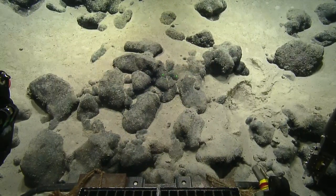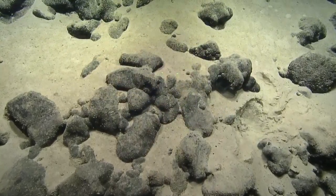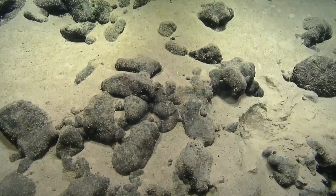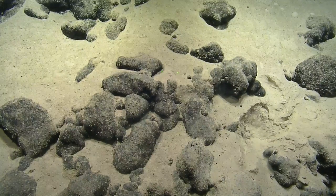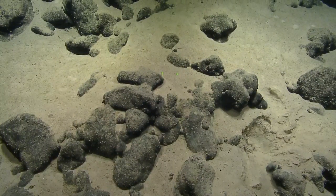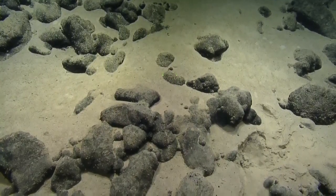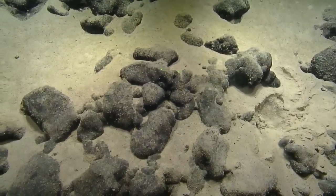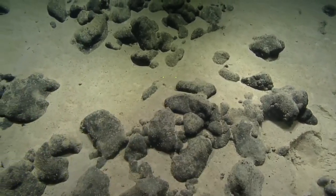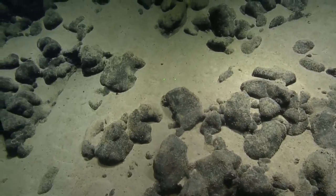Okay. Monitoring this situation. Let's see how we fly. Looks like they stabilized again to the east. Looks like it's just a slow drift.